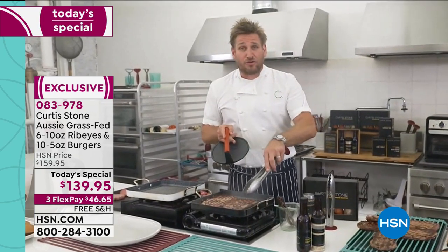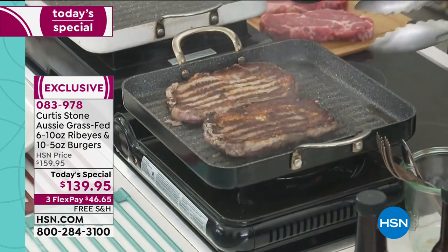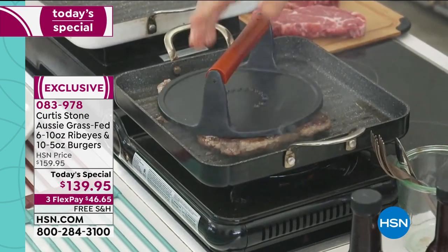By the way, my DuraPan grill pan right here, you can see stainless steel utensils won't destroy it. And you can see the beautiful sear that I'm getting on those steaks. I also have my grill press. If you want an even stronger connection with the grill, just go ahead and drop your grill press on like that.